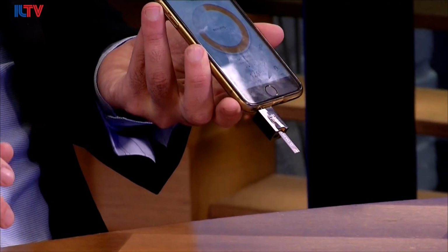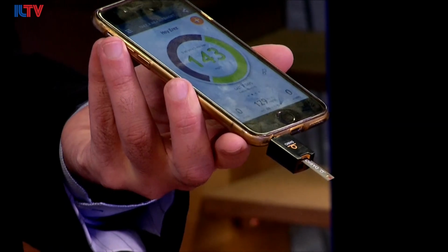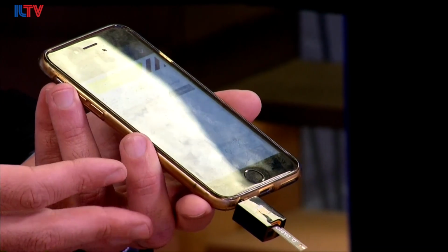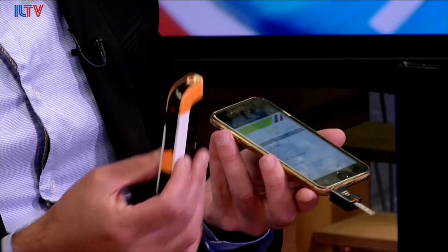And here, are you sure you want to be showing us this? It's okay. Yeah, 143. So everything that a diabetic will need, from the food capturing to the blood glucose measurement itself, to the medication recommendation and physical activity, everything is captured into one cool application, where users will have just to carry a very small pocket-sized device.